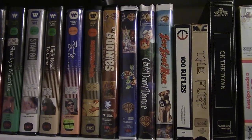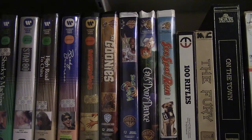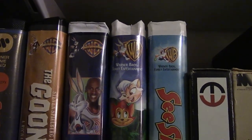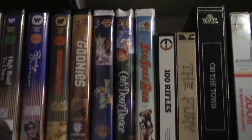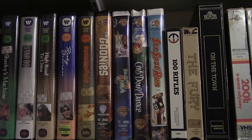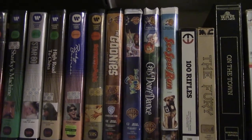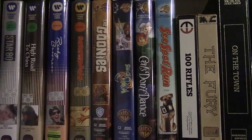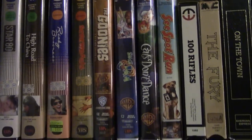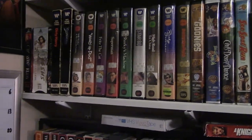Now I'm also going to mention in the 90s, Warner Brothers brought back the clamshell cases primarily for their Warner Brothers family entertainment titles, which are basically family films and all that. They basically use clamshell cases for these specific titles. However, I will go into more depth about these in another episode of VHS Company Artwork Review. But yeah, well, there you have it.